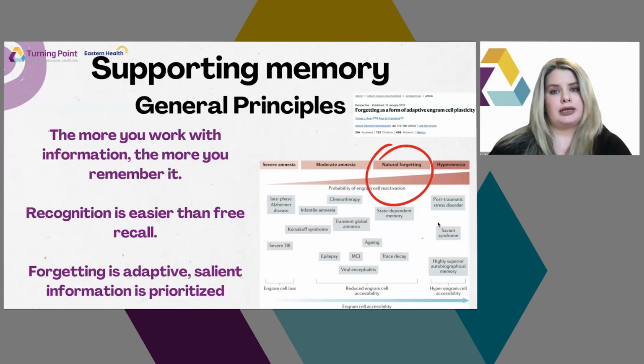We also know that recognition is easier than free recall. So that means if we provide prompts or cues, that's going to be able to support a client's memory better than just asking them to freely recall things off the top of their head. We also know that forgetting is adaptive. So, natural forgetting is actually a part of neuroplasticity. It's a part of a healthy memory system, and it allows us to focus on what's really important, what's really salient.